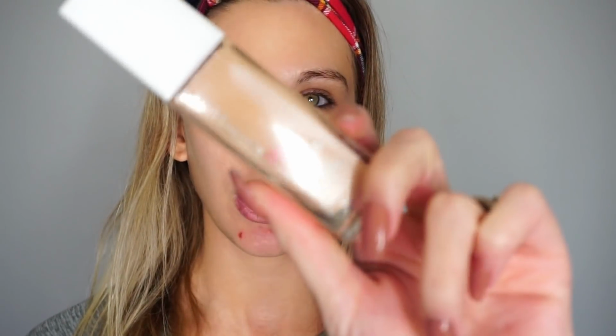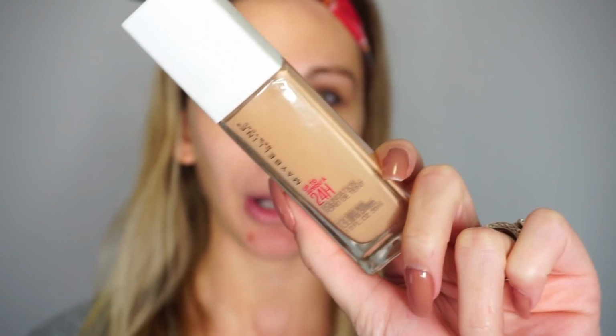This is the Maybelline 24-hour foundation. What's it actually called? There we go. Super Stay Full Coverage Foundation. So this is what it looks like. I got mine from Ulta and it was $11.99. I got mine in the shade 130 Buff Beige, and actually it does have a pump, which I think is bomb.com for drugstore foundations.